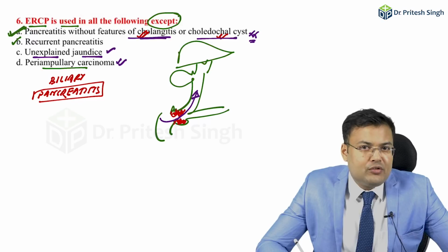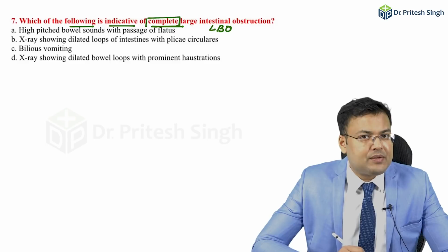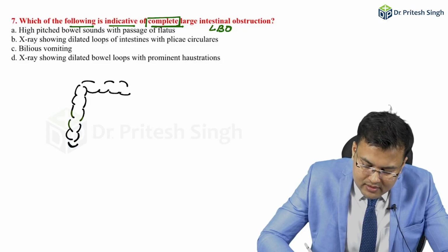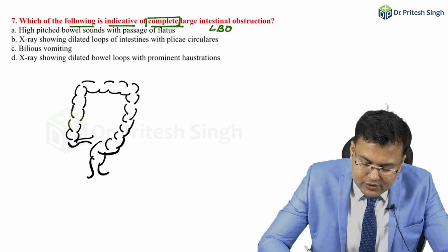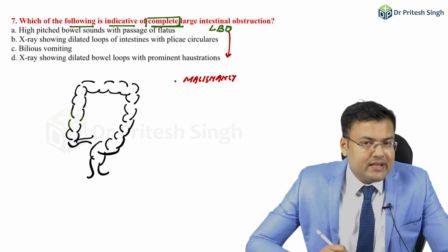Now see this question, which of the following is indicative of complete large bowel obstruction? Okay, so let us discuss some important concepts of large bowel obstruction first. You can see this is the large bowel. Clear? Okay, so first question, what's the most common cause of large bowel obstruction? The most common cause of large bowel obstruction is malignancy. Most common cause of small bowel obstruction is adhesions.